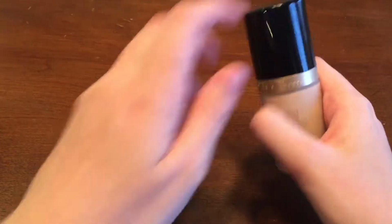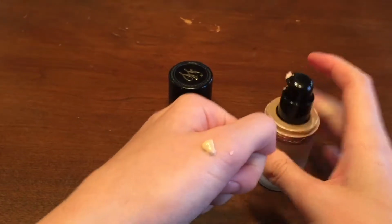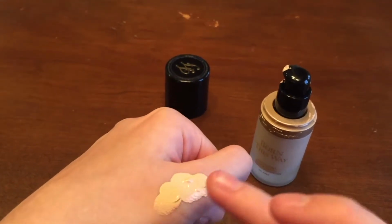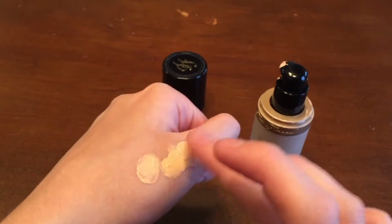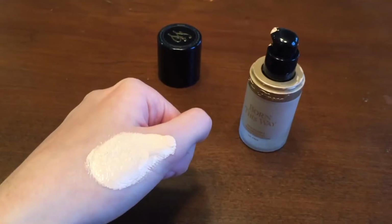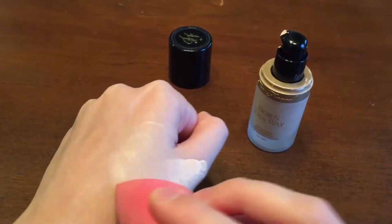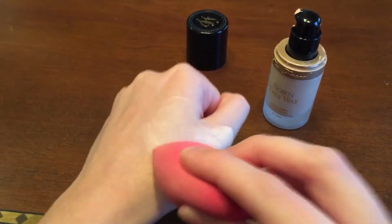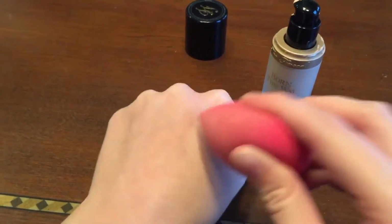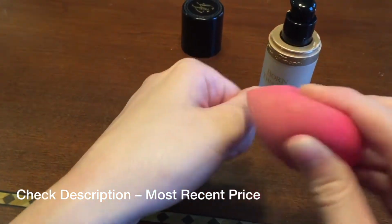So I want to show you what it looks like on the skin. It's very thick, as you can see, but you can apply it lighter. So I'll put a bit on my skin, rub it around a bit, just to show you what it looks like. Now I have my beauty blender here and I'm just going to blend this in all over my skin. Now my hand is a bit of a different tone to my face, but I think it'll help you see just how well this foundation goes on.